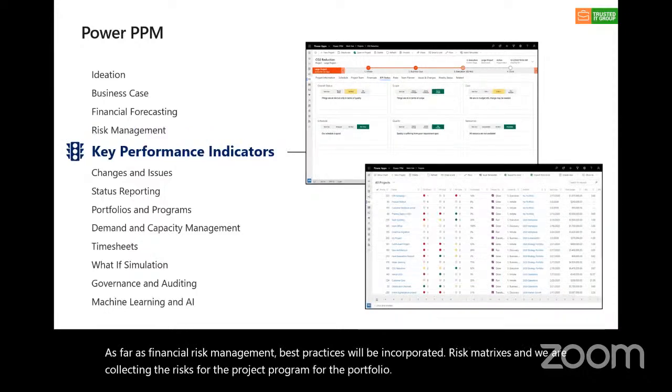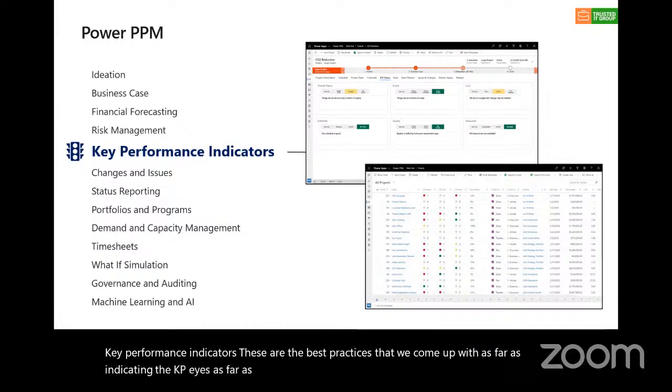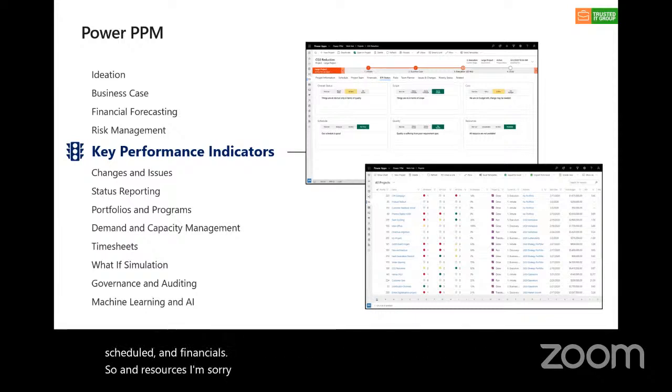Key performance indicators. These are the best practices that we come up with as far as indicating the KPIs, as far as overall status, scope status, cost status, quality, schedule, and financials. And resources. I'm sorry, and resources. So this is where we can subjectively or not so subjectively set the KPIs, put the narrative, and then have this be part of the status report.